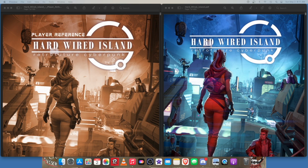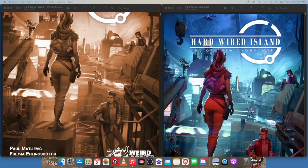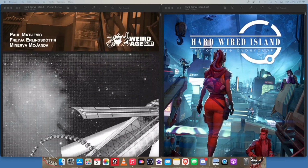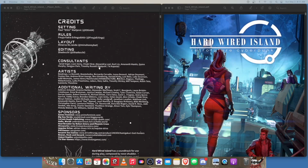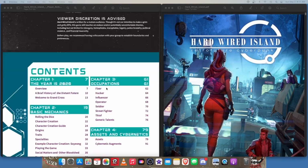I love the art. It's a retro. So in this, it's funny because in this version of Retro Future Cyberpunk, the world goes to shit in a handbasket in 2020, and you are thrown into it, and you are expected to make characters. It's kind of a rules light system, but yet it has some cool depth.